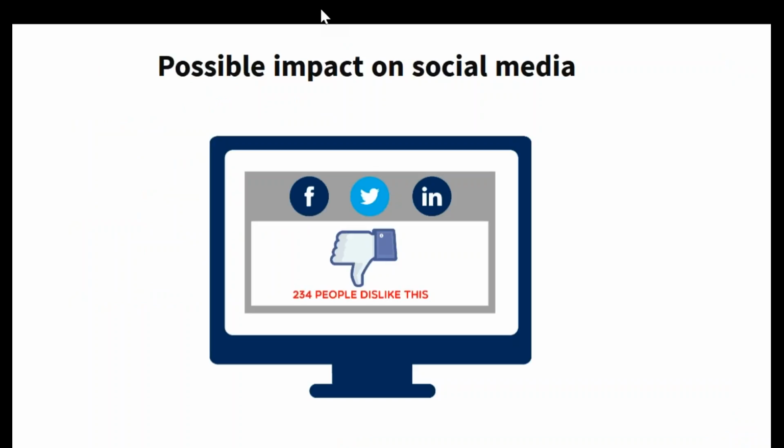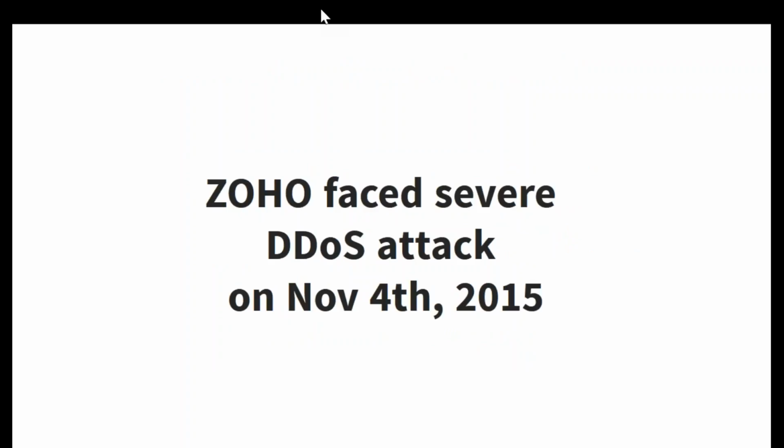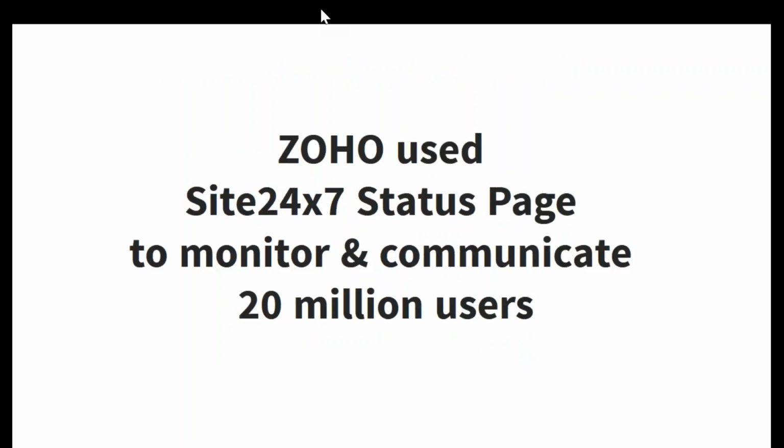Zilker could have avoided this, or communicated well about their DDoS attack to the end users. Unfortunately, they did not. At the same time, on 4th November 2015, Zoho, which is the parent company of Site24x7, also faced a severe DDoS attack. But Zoho uses the Site24x7 status page to communicate about its downtime to its 2+ million users.